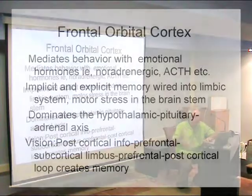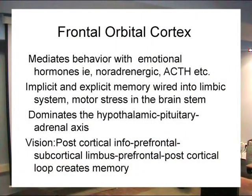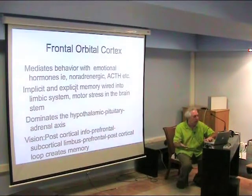And it's mediated by hormones, memory is tied to it, motor stress in the brainstem, it affects our memory of what we see and what we remember. It can start affecting the balance of the way we take light in. And it affects this whole cycle between the front of our head to the limbic system and back to the cortical area of our brain, which has to flow to create memory. So if a kid has no visual memory and no visualization skills, there can also be defects in this kind of flow.